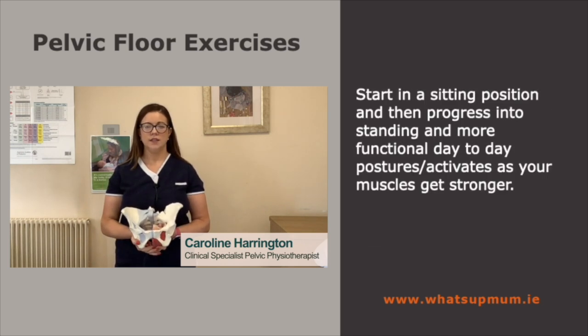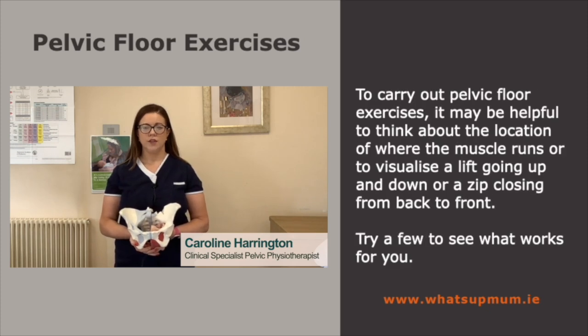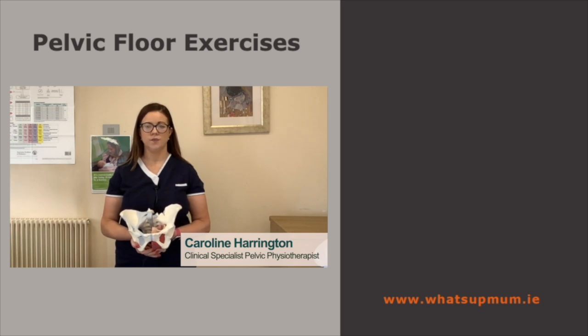So start in a seating position and then progress into standing and more functional day-to-day postures or activities as your muscles get stronger. To carry out pelvic floor exercises, it may be helpful to think of location of where the muscle runs, or visualize a lift going up and down, or a zip closing from back to front. Try a few to see which works for you.